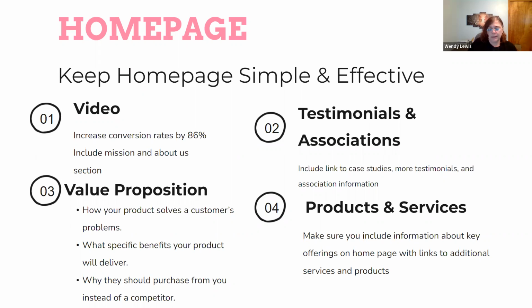Same thing with products and services. Any key offerings that you might have, whether it's a service or a product, you want to have that on the homepage where it's easily seen. Then have them go deeper into your website so that they can learn about more products, more services, more things that you offer. So from the homepage, you want people to go deeper. You don't want them to land on the homepage, take a quick look, and then bounce off.